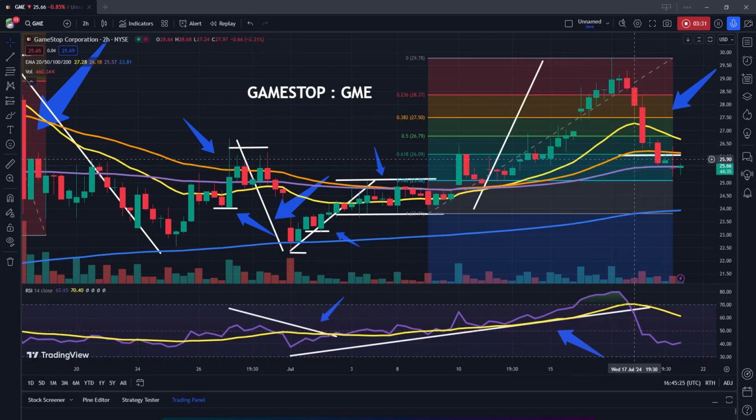First, I would point to this 618 retracement level, this white line here that I'm underlining. The reason I say this level is significant is because it's the 61.8% retracement of the move from roughly 23.80 to these recent highs at roughly 29.80, just below there, 29.79. So it's the 618 retracement of this move, and that is typically the most important Fibonacci retracement.